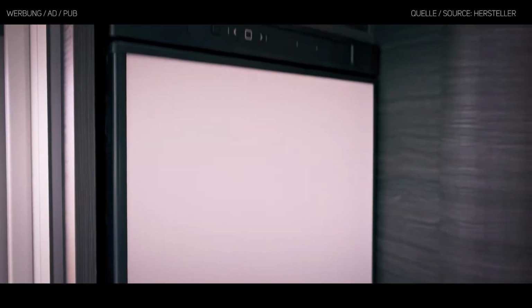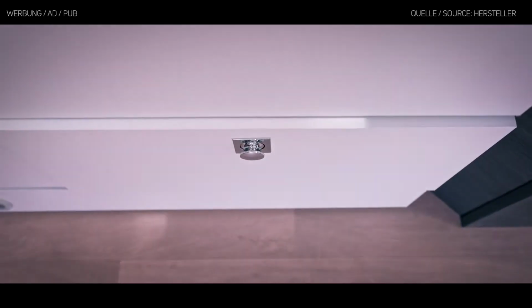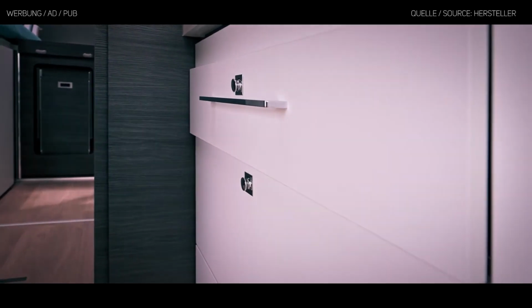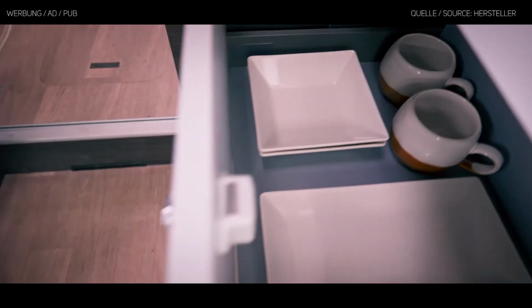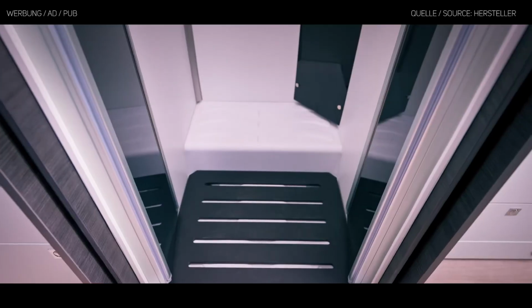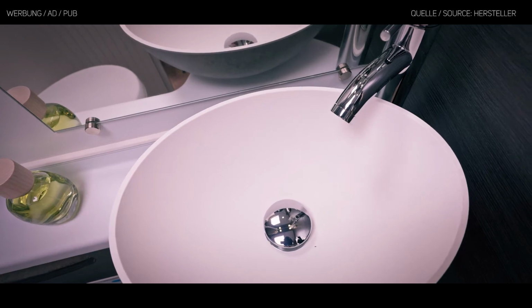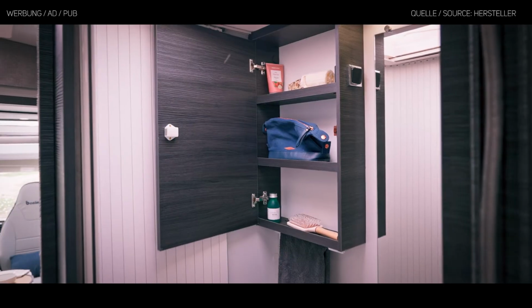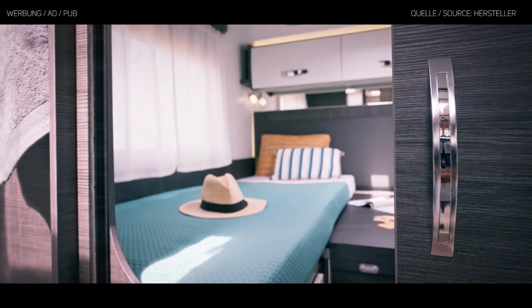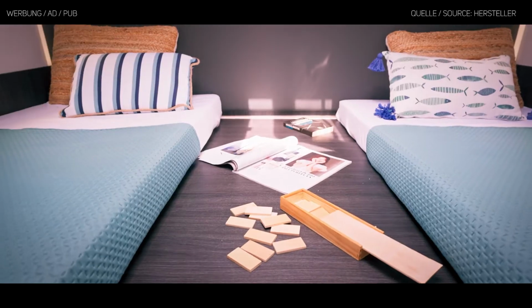The freshwater tank and the wastewater tank each have a volume of 105 liters. The bathroom consists of a toilet room and a separate shower. At the rear, there are 2 single beds measuring 85 by 196 centimeters.